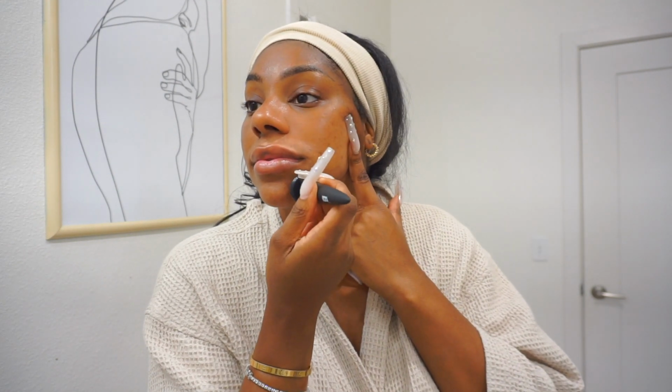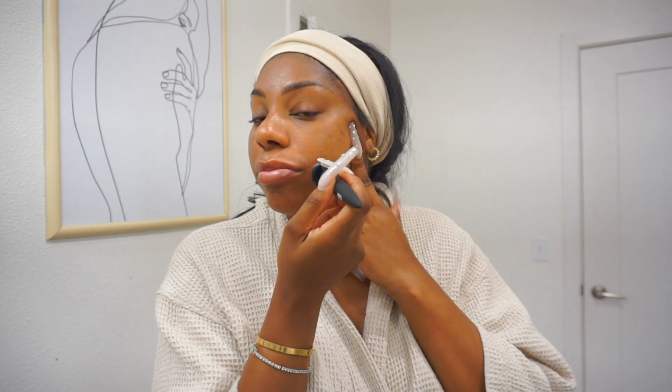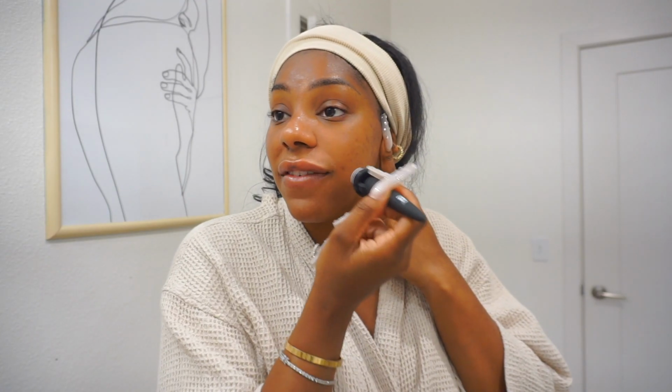So it doesn't hurt at all. It literally just feels like little tiny pricks. Some areas may be a little bit more sensitive than others. When I tell you guys, I freaking love this thing. You guys should have seen my skin before.